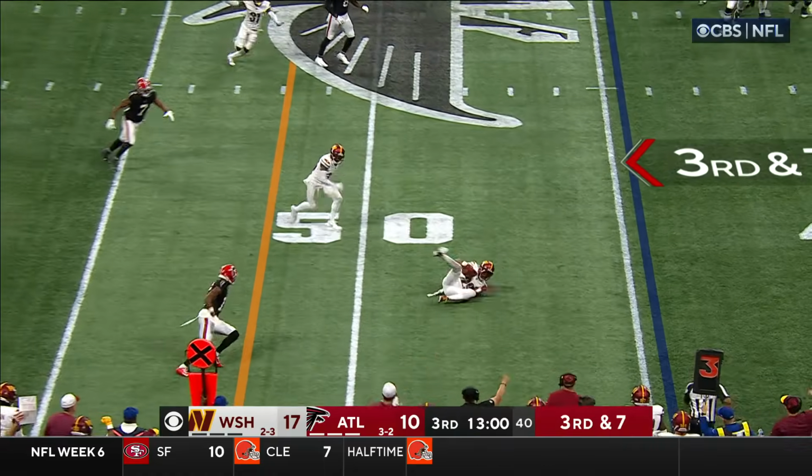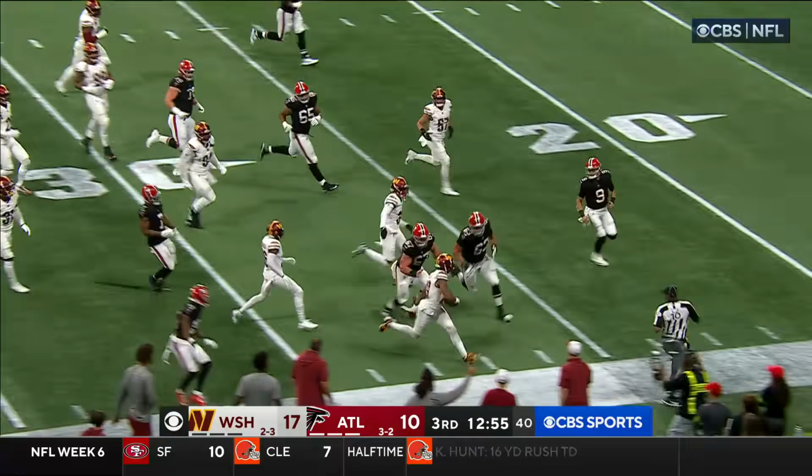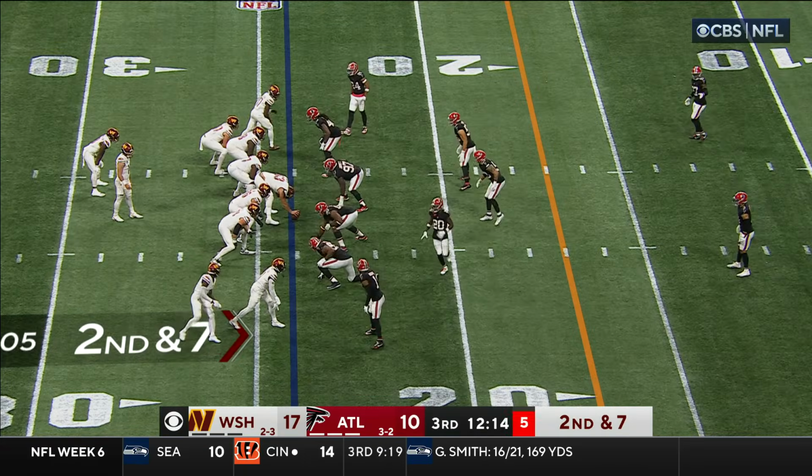And intercepted. Fuller has it. Nobody touched him. He gets up. And Fuller is out of bounds. Kendall Fuller with his 2nd interception of the season.